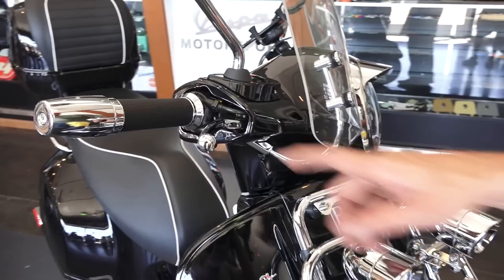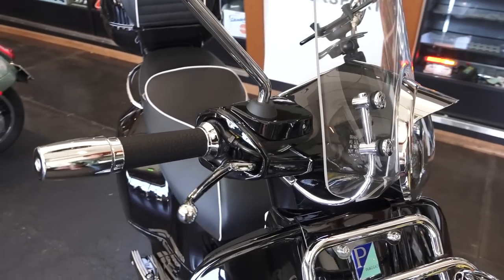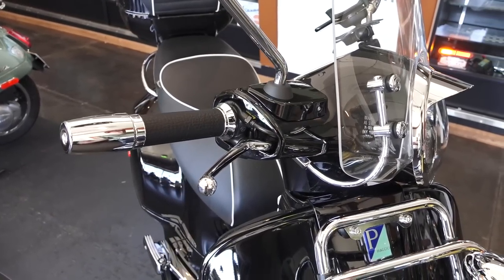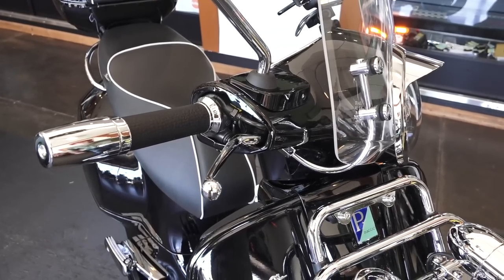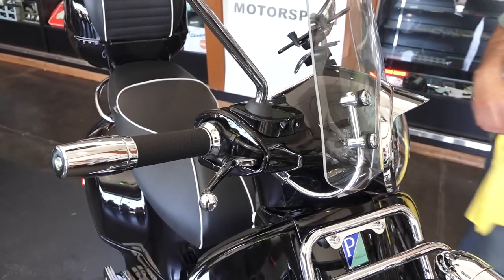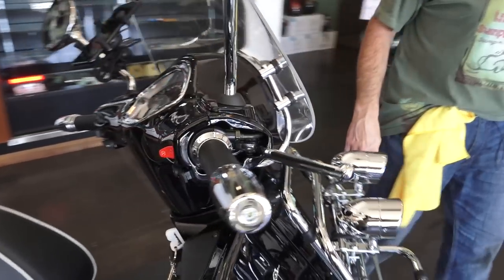We have the chrome levers on it. These are an easy bolt-on part. I think part number 494097-chrome, something like that. The standard style lever, but in chrome finish. On the newer GTSs, 2015 and later, they have the chrome bezel, so that complements the whole build very well.